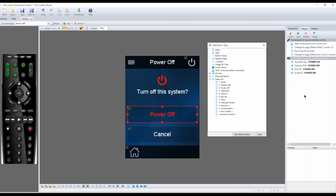And there's a lot of other power features that are also part of Pro Control, such as flags, where we teach you how to track power commands. Maybe you have a cable box that doesn't have discrete power. You know, the ability to toggle codes, the ability to create delays in your commands, and other commands in the macro steps that allow you to be more productive. So please catch one of our trainings.